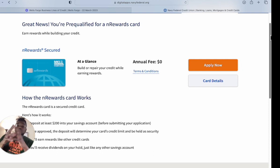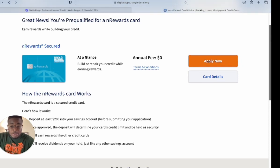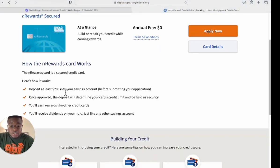And what people don't know about the secured card is, if you get the secured card, and let's talk about a secured card, you got to deposit at least $200 into your savings account before submitting your application. Once approved, the deposit will determine your card's credit limit and be held as security. So it's basically a security deposit, and they give you a credit card based on what you give them. So they're gonna hold your $200 back.